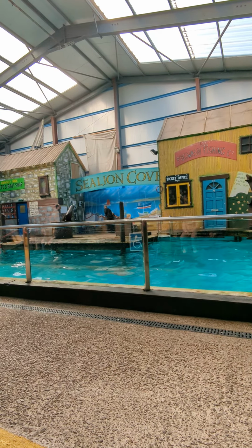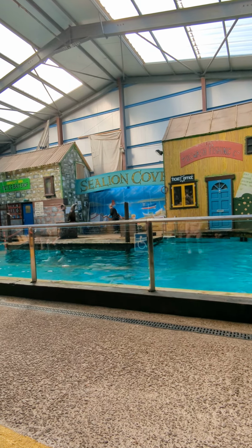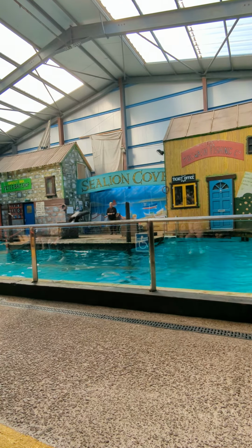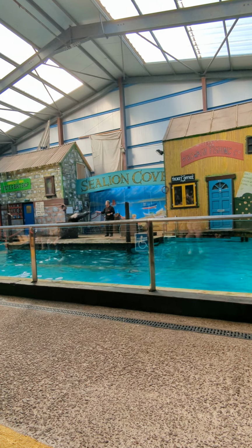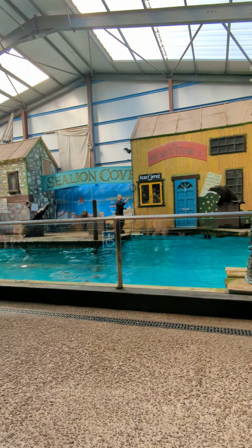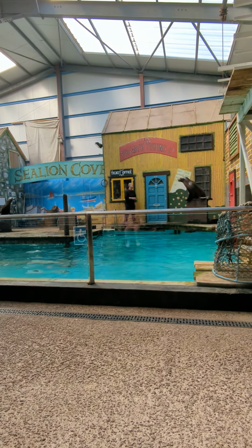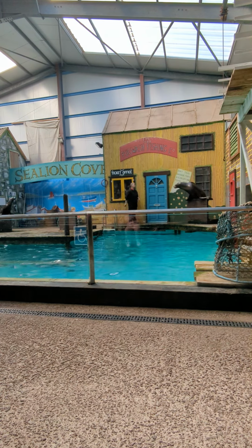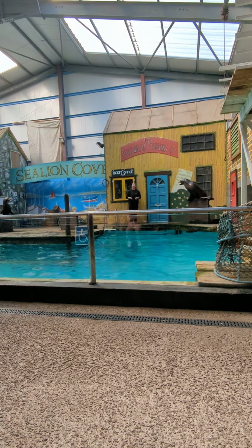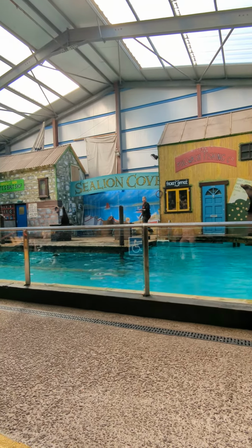So, as I say, these two, they are sea lions. They're not seals. People call them seals all the time, but it isn't true. They're two completely different species. To be fair, they do look quite similar. So between the three of us, we're going to show you how to tell them apart. So the first thing you're looking for, how do they swim?